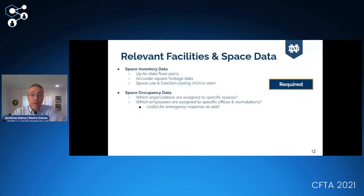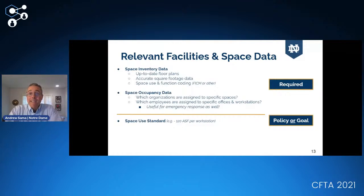I'll make a point too here that that type of data is not only useful for flexible work considerations, but very useful for emergency response. Next up, I think it's time to get some space use standards and targets if you don't have them. Ideally, this is something that's been negotiated and agreed to in some sort of policy.